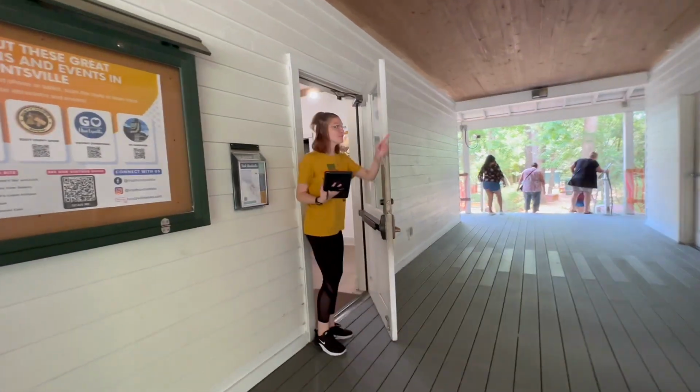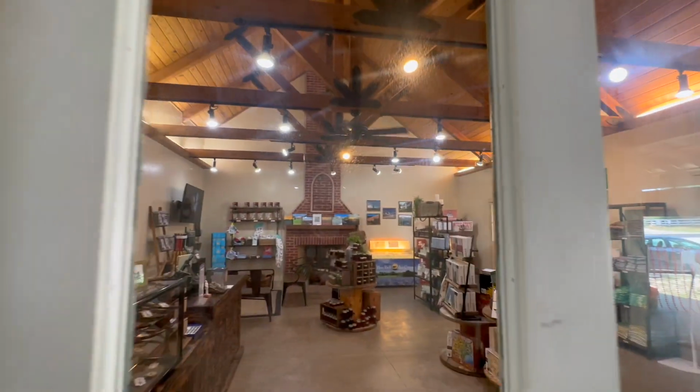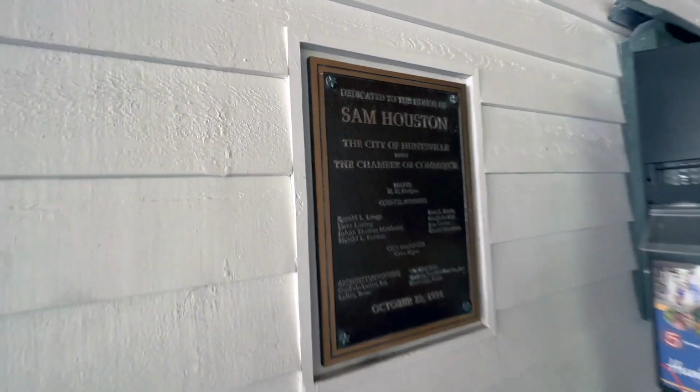There's a gift shop here too? Right there. Oh, okay. Thank you. We gotta check that out. Here you go. They also have a gift shop over here, under Sam Houston.